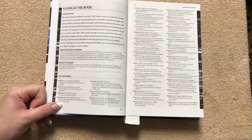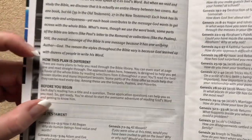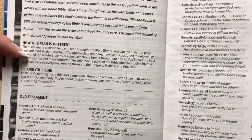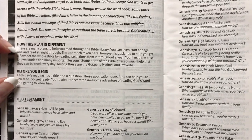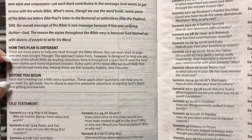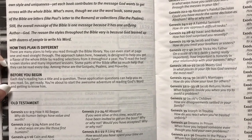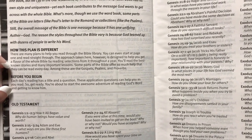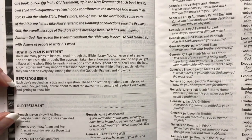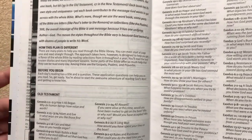This is going to have a look at the book. So there's going to be the introduction, and then this talks about the reading plan and how this plan is going to be different. So what it's going to have on there, it's going to give you a flavor of the whole Bible by reading selections from it throughout a year. You'll read the best known stories and many important lessons. Some parts of the Bible offer so much help that they can be read every day. Among these are the Gospels, Psalms, and Proverbs. Then it talks about before you begin. And then it's going to give you all the different chapters as far as what to read.